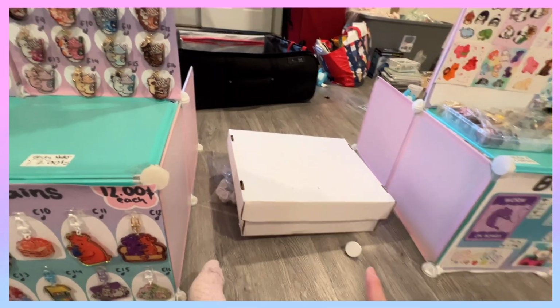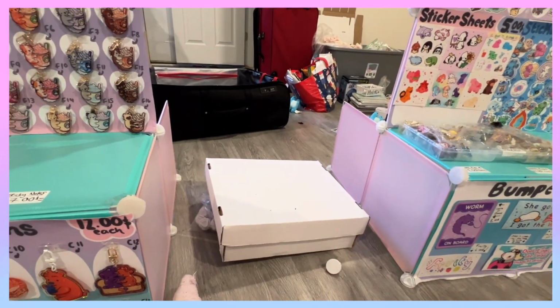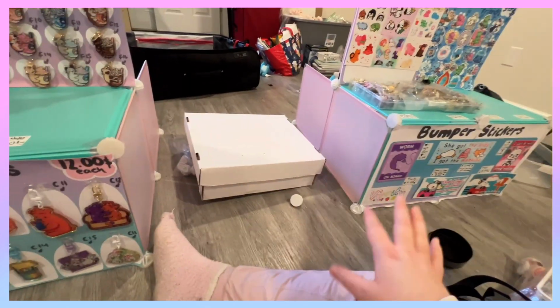And I also need to go through and see what designs I want to swap out and what designs I'm low on. So that's the big thing for today. We'll see how much of that I actually get through.